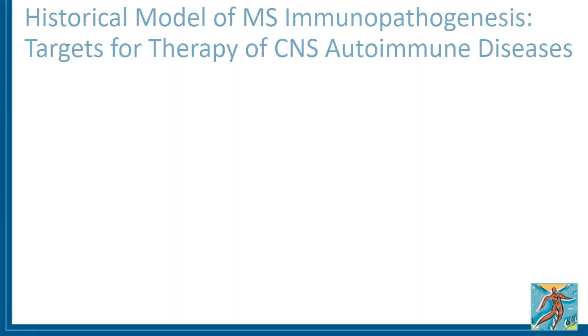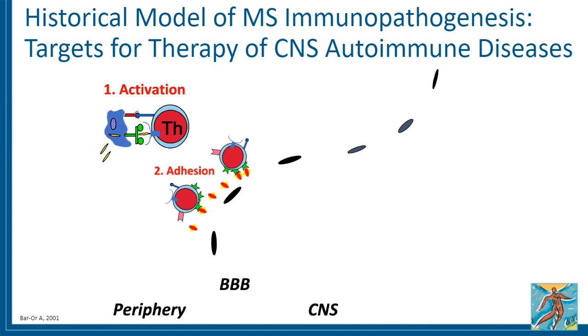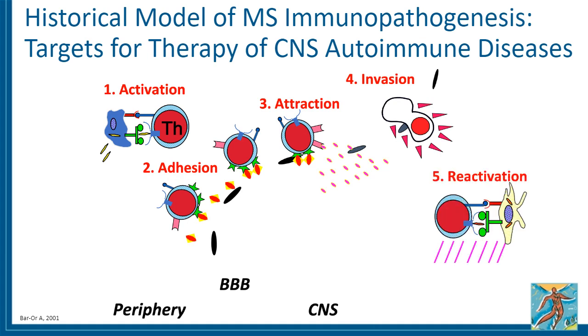Now, it's interesting that anti-CD20s work. The historical model of MS immunopathogenesis largely depended on T cells, the thought that T cells were responsible for disease activity. And that is likely incompletely true. In the slide that I borrowed from my colleague, Dr. Amit Bar-Or, you see what has been regarded as MS immunopathogenesis, the historical model, in which there's activation that occurs in the periphery, and then these activated cells will adhere to the endothelium in the central nervous system, get attracted, invade, and then attack the myelin within the central nervous system.